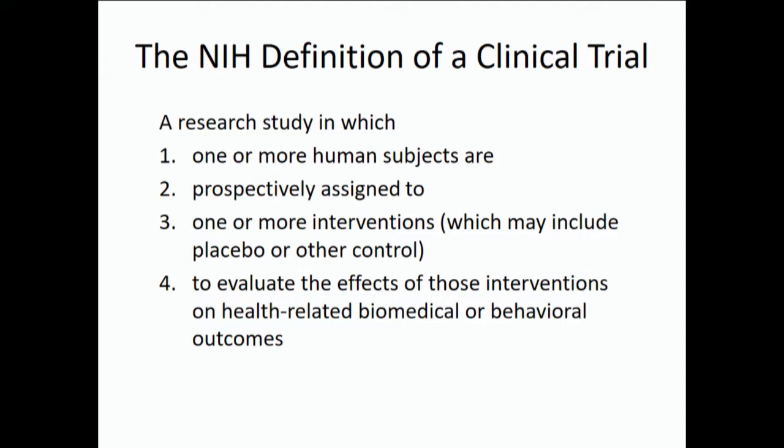But in terms of the NIH, if you answer all of these questions, then you are technically doing a clinical trial. And the definition is, it's a research study that involves one or more human subjects prospectively assigned to an intervention to evaluate the effects of the intervention on an outcome that is medical or biomedical in nature.